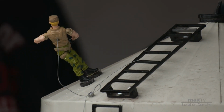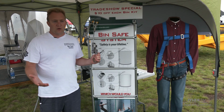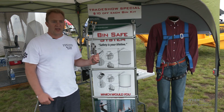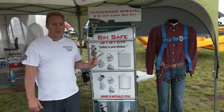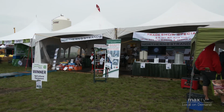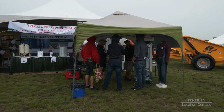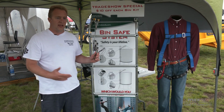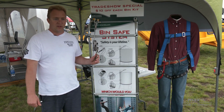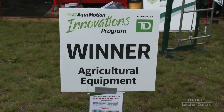If somebody does fall off a bin and they didn't have a fall protection system, not only is it going to cause a lot of pain and suffering, but there are also liability issues, and it could bring actual financial ruin to a farm if you aren't providing proper safety equipment and fall protection. And it is a very inexpensive system, so farmers can easily afford it. It's less than $200 per bin, as opposed to cages, which aren't as good a system and can cost up to $1,000 per cage. So yeah, we are very proud of the fact that we did win the Agvation Innovative Equipment Award.